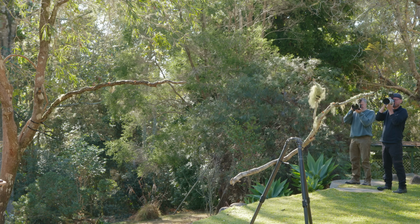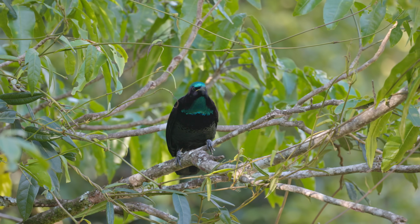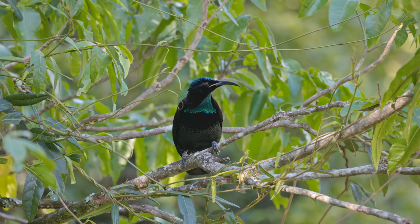Now it would have been nice, of course, to have some clouds, but we didn't basically get any clouds and had to shoot in full sunlight. So we basically focused on the early morning hours and the late afternoon where the sun was still kind of hidden behind the mountain, shining through the trees, so we didn't have the full sunlight on the bird.